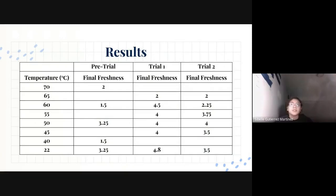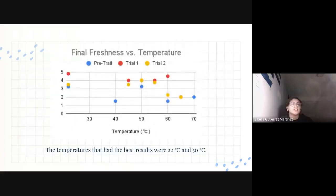Trial 1 was a bit different from the rest in terms that only 65 degrees Celsius had anything less than a 4, but all the other temperatures had a 4 or above. And these blueberries actually stayed in the fridge for about 23 days, and they were the most expensive out of all of them. And here's a graph of the final freshness versus temperature. And the temperatures that had the best results were 22 degrees Celsius and 50 degrees Celsius.